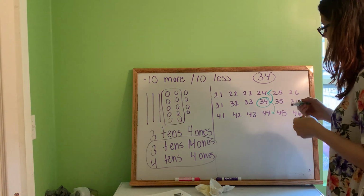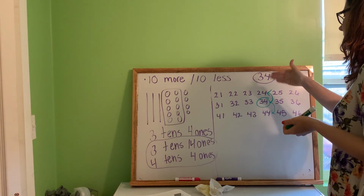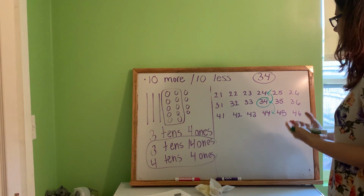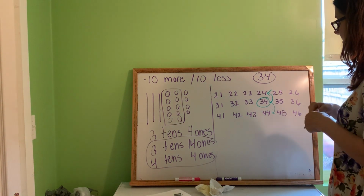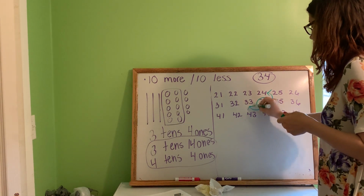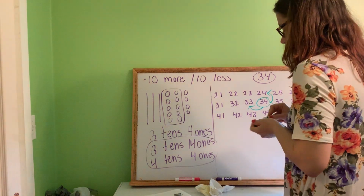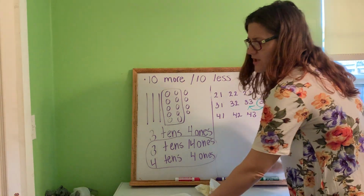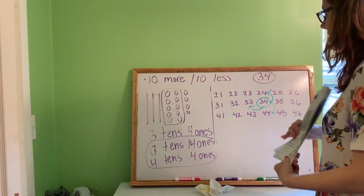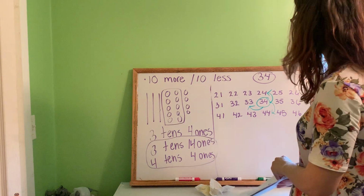Now, some mistakes that you may see on the hundreds chart, if you present that problem to them, I had 34 cupcakes, I ate 10 of them. They may just jump 1 and say that it's 33. And there's actually going to be a problem in the packet that has 2 people, Buzz and Boom. We talk about them all year. One always makes a mistake, the other one gets it right, and the kids have to explain it.